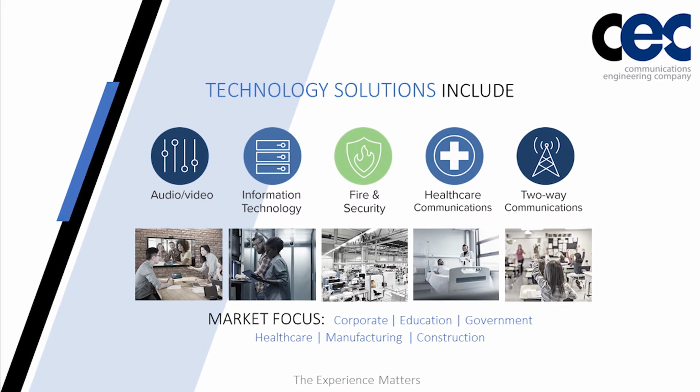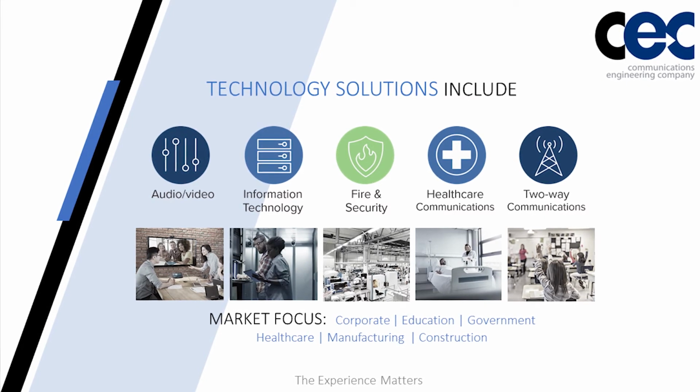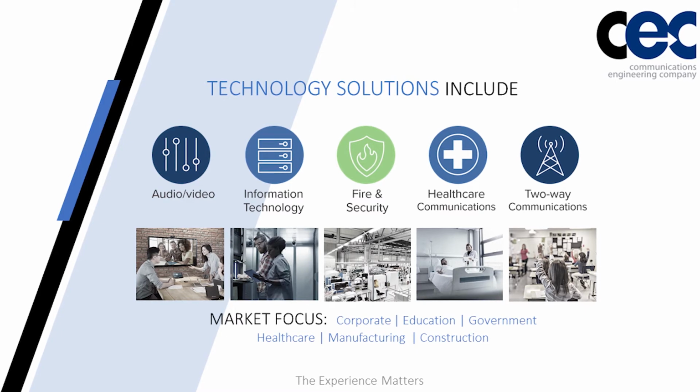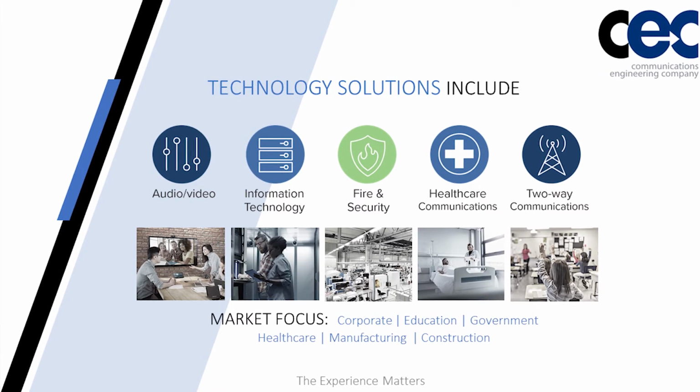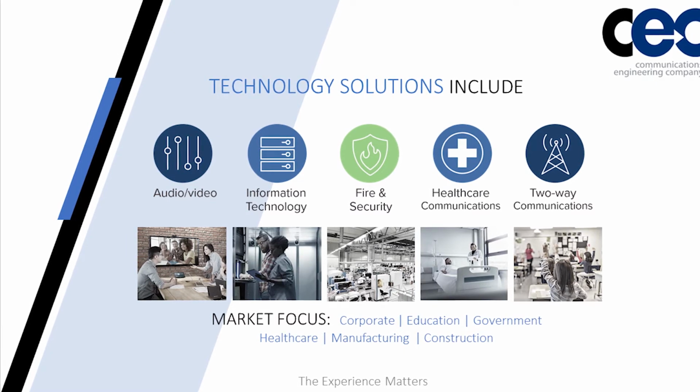So we're excited today to present Scale Computing to you all as a hyperconverged solution because it fits all of the verticals we focus on, and it fits all of the markets that we support.